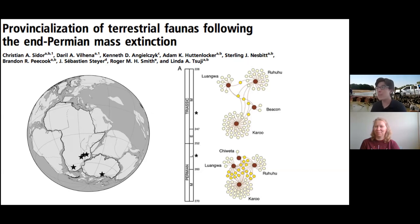So this was a paper that we published to share with other scientists a couple years ago. And so what we were trying to do was talk about the different kinds of animals and how similar the different places in the world were to one another before the extinction and then after the extinction. And so there's the extinction, that big red line. So beforehand, you guys can see all those little dots.